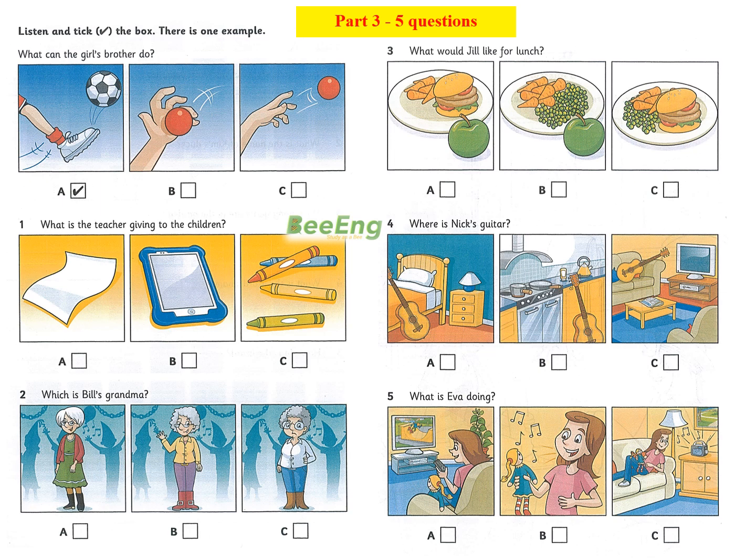Three. What would Jill like for lunch? Can I have a burger and carrots for lunch, please? Yes. And peas? No, thanks. But I'd like an apple. Okay.